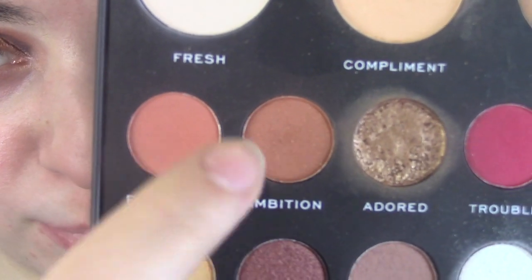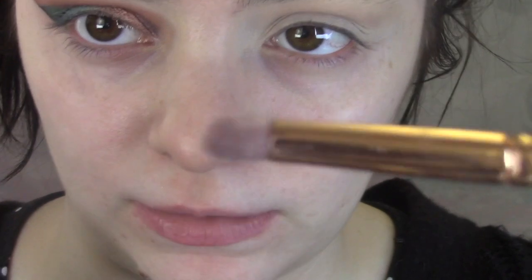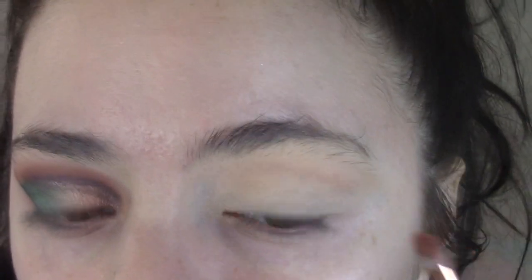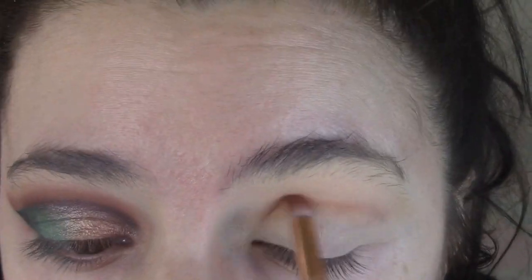I'm using this deeper brown shade called Ambition here, and I'm taking a more pointed brush. I don't know how to explain this really. I'm going to carve out under where I put that transition shade and kind of wing it a bit. Hopefully you'll see what I'm doing.